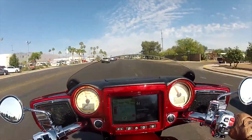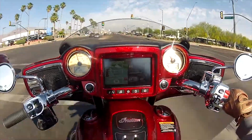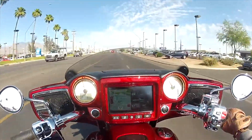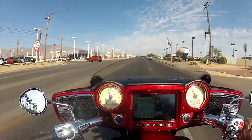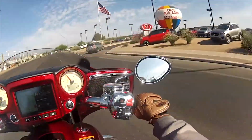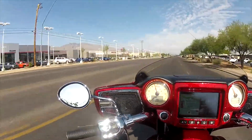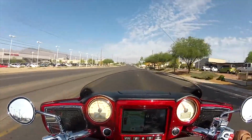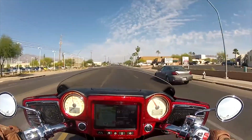So not big on red. Happy with my burgundy bike, but this red is beautiful, and I would absolutely go for this. So we'll see what they do next time. If they do an elite version in 2018, maybe they do a different color. I would imagine they do a different color. I'll see what that is, and you guys will all see what that is. So that'll be fun. Indian's being extremely innovative.